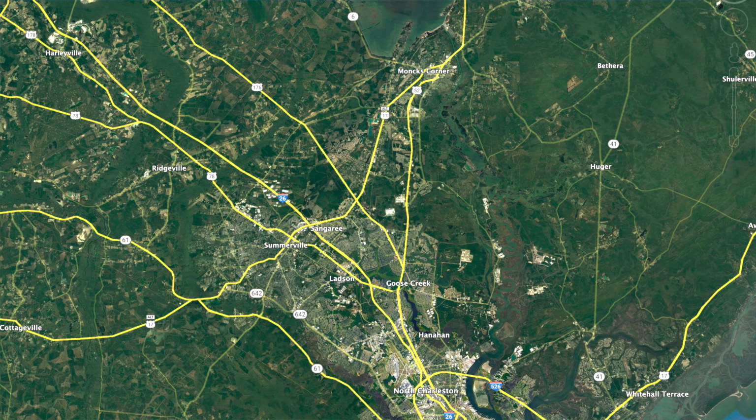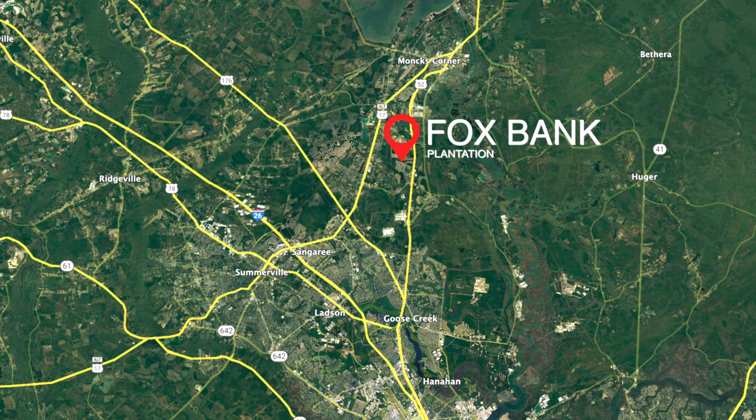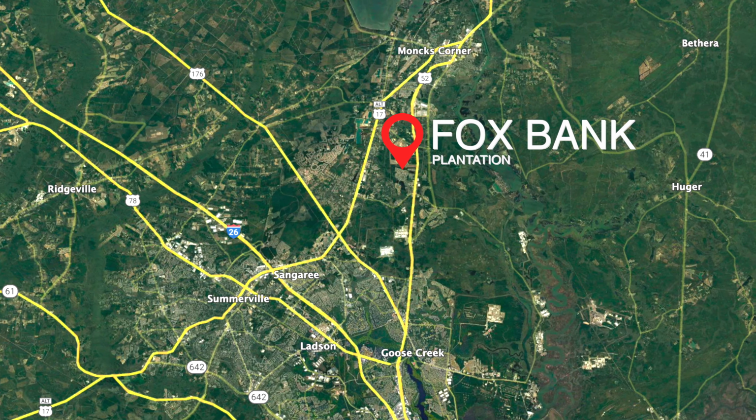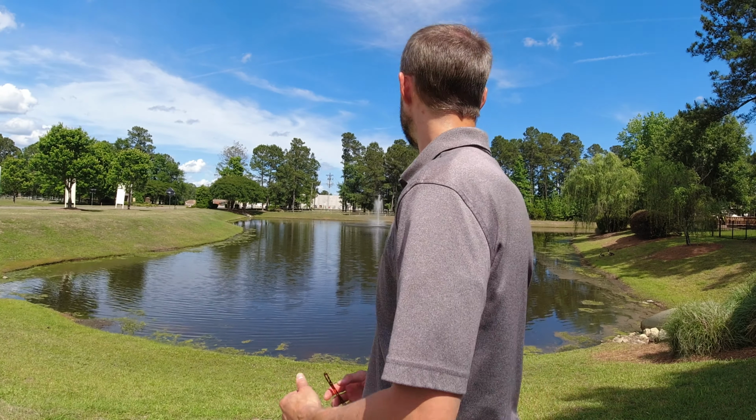If you like to walk, you like to be outside, or if you want to stay inside, you like beautiful houses and close to all sorts of things. You're close to Goose Creek, you're close to Moncks Corner, so it's just a hop, skip, and a jump to run into town. Either way, if you want that, FOXBANK is for you. Look at this place.